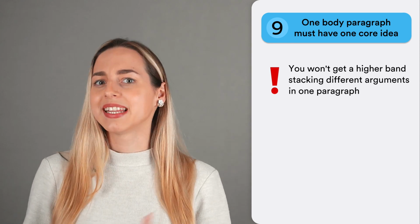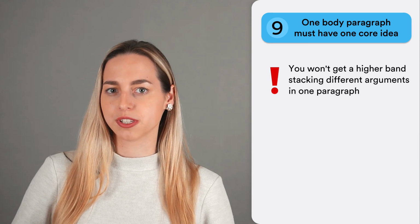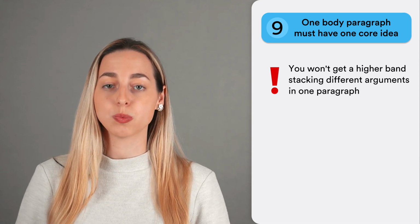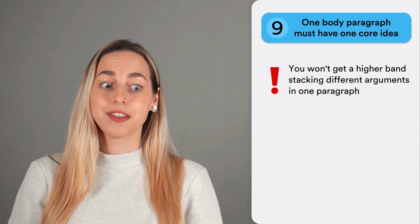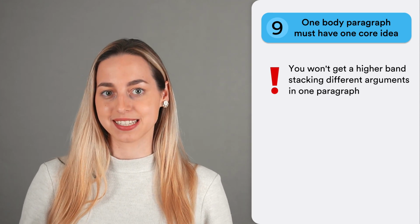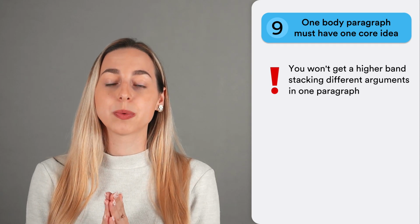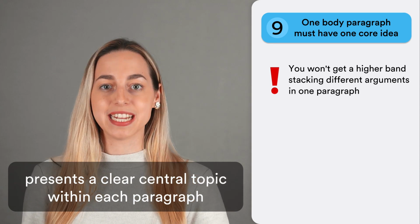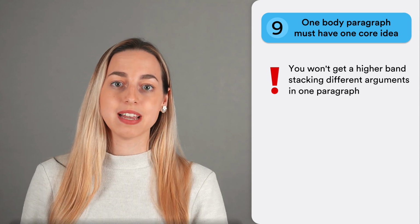Why? Well, let's look at the official band descriptors. And keep in mind, this is the best source of information to use when preparing for your test because they are authentic and written by people who conduct the IELTS test. So in the band descriptors, we clearly see the line "presents a clear central topic within each paragraph" respective to the band 7 and above.